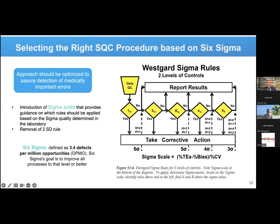The approach has been recommended to be optimized to assure detection of medically important errors. So in healthcare and in lab testing, you want to ensure that you catch as many errors as possible and have a minimal number of errors. Six Sigma is defined as having 3.4 defects per million opportunities. That means 3.4 errors per million tests, for example. This is a high level of quality that is typically achieved.